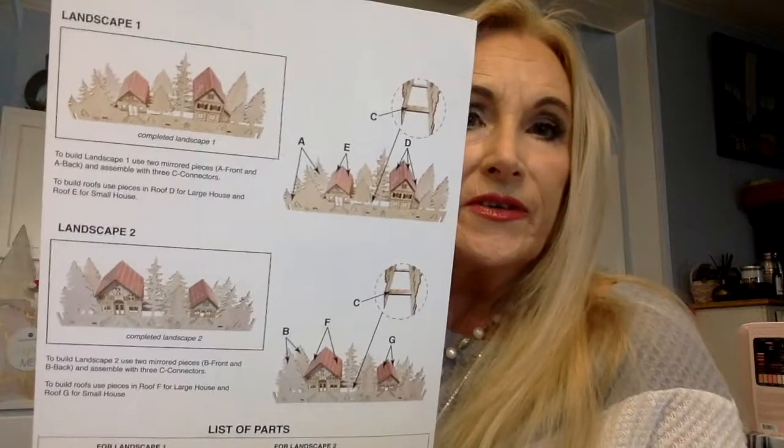Here's some pictures of the configurations. It's got several different landscapes. Something you have to put together, obviously. But something that's well worth it. Let me see if I can find that in here.